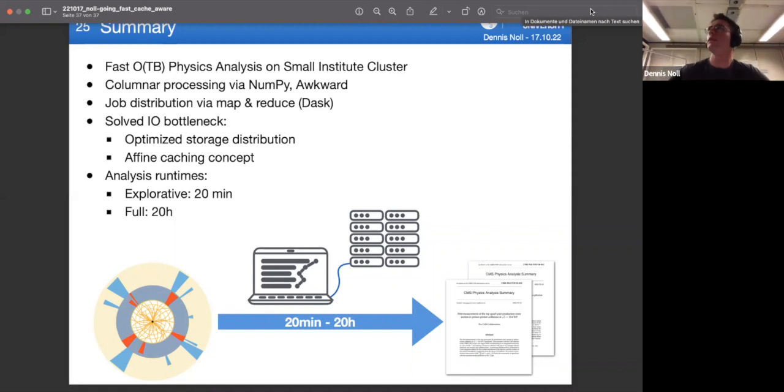So with this affine caching concept, you could also, of course, distribute this on a large cluster, right? And if you have 1,000 workers, for example, and they are all equipped with SSD storage like they are on our small scale, I think this would make it not too different. Right? What is your thought about different distributions to different workers if the cluster gets smaller?